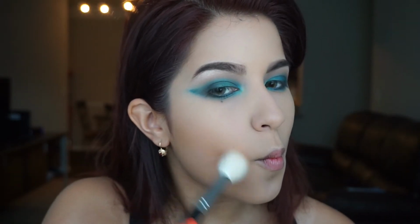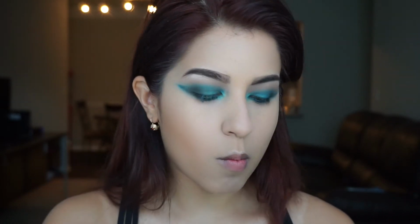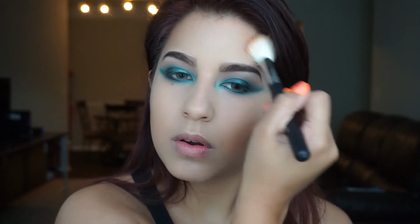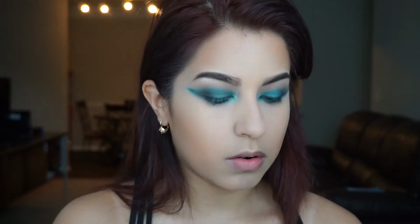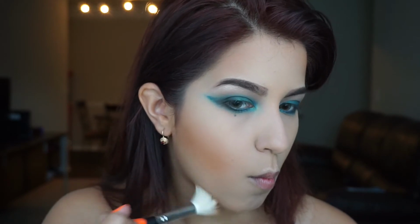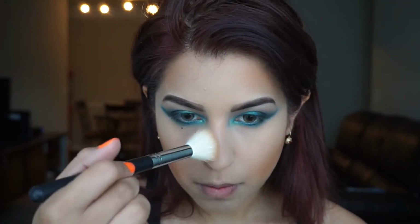And then I'm going to be using my MAC Give Me Sun, one of my favorite bronzers currently. I love it so much. It just warms up the face, perfect for summertime with a tan, definitely. And I'm also taking a nameless Morphe brush, just a blending brush, and giving my face dimension and contouring with this bronzer color. So that is what I'm doing here, on my cheekbones, on my forehead, and on my jawline.